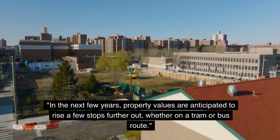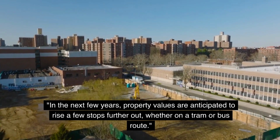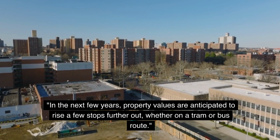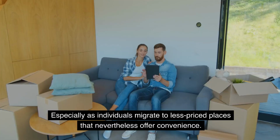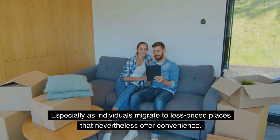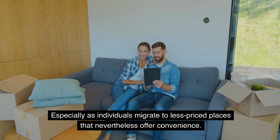In the next few years, property values are anticipated to rise a few stops further out, whether on a tram or bus route. Especially as individuals migrate to less priced places that nevertheless offer convenience.